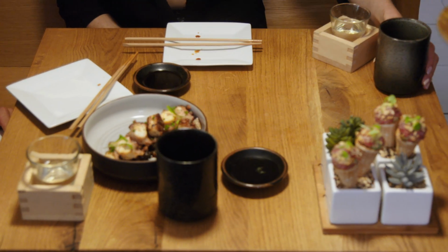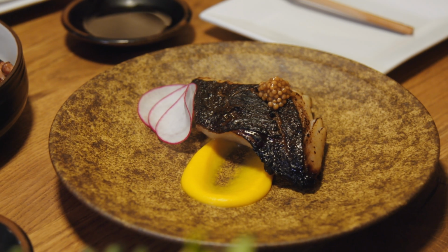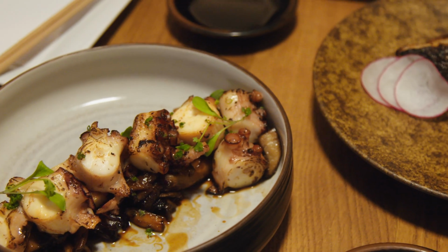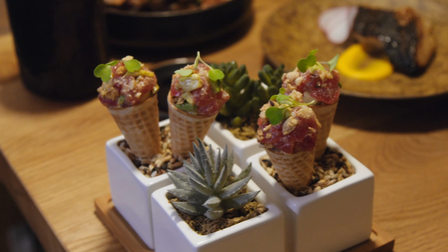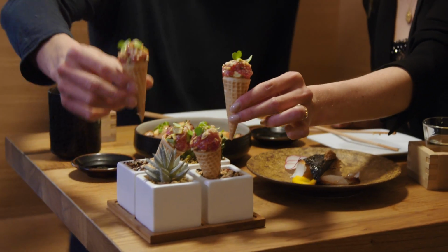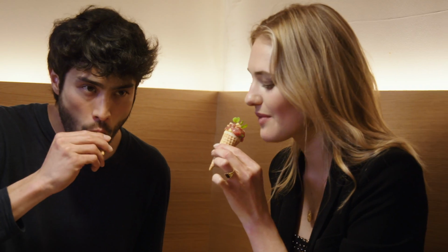Oh, wow. So this is the miso cod, and it's one of my favorite pieces. Every time I go here, I order this and I try to make it myself. It's never as good. I'm gonna start with the cod. You get one of those? One I've never tried before, so I'm quite excited. Shall we? Yes, sir. Cheers. All right. Cheers!